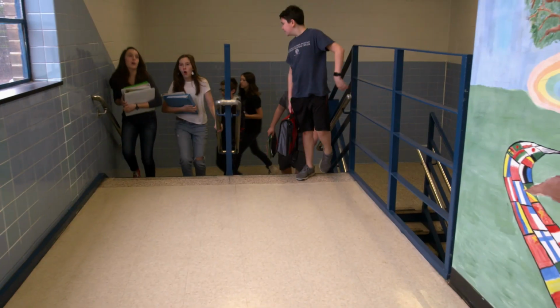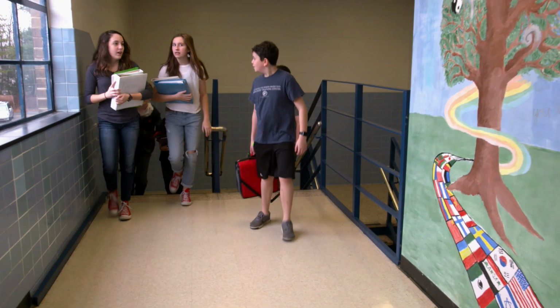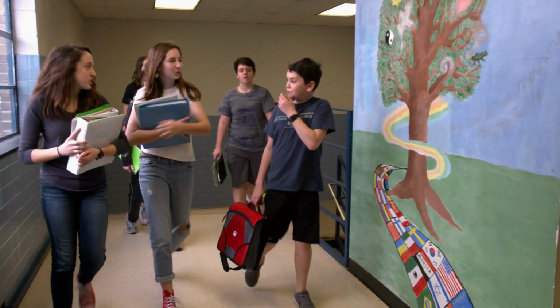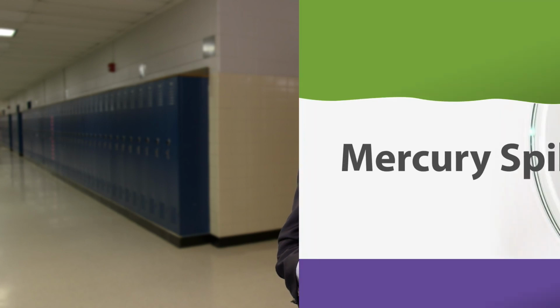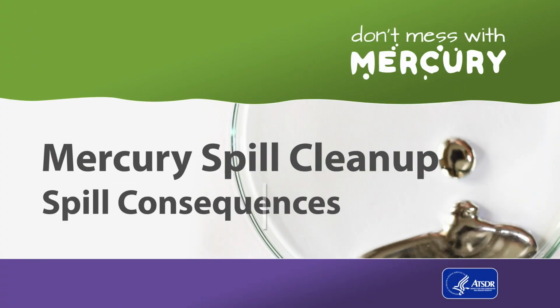This is why it's particularly important to identify students who've been exposed to mercury. In the cases of very high exposures, individuals may require testing for mercury levels in their body and medical care. But most spills that typically occur at schools, especially ones detected early and cleaned up properly, lead to short-term, low-level exposures that don't require testing or any medical treatment.